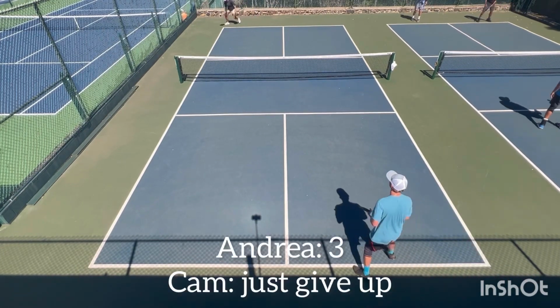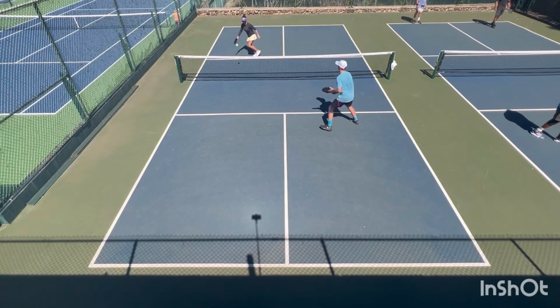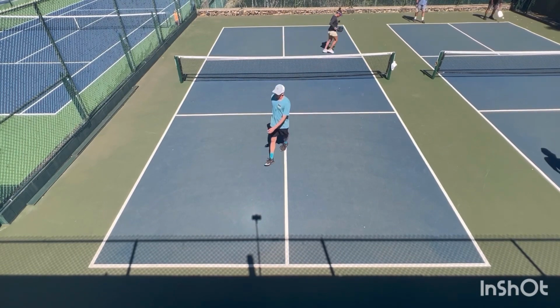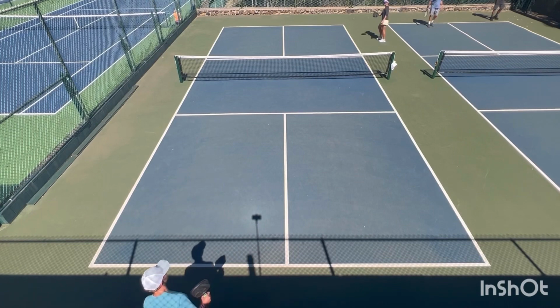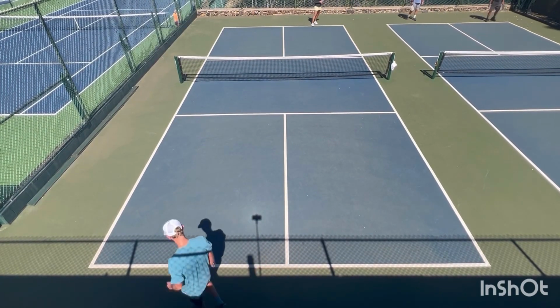So as I serve, you see the caption, just give up. That ball catches the line there. And I think we have a pretty good point right here. Oh, no, this isn't one of the ones that was really good.